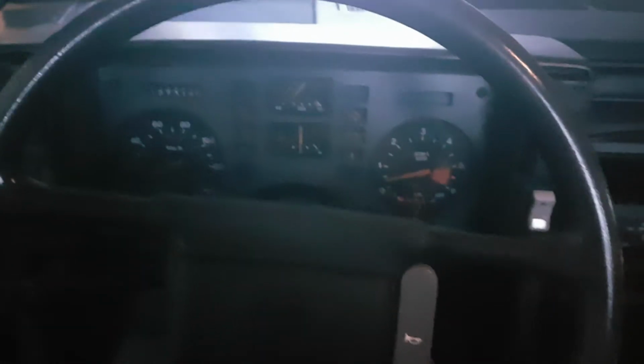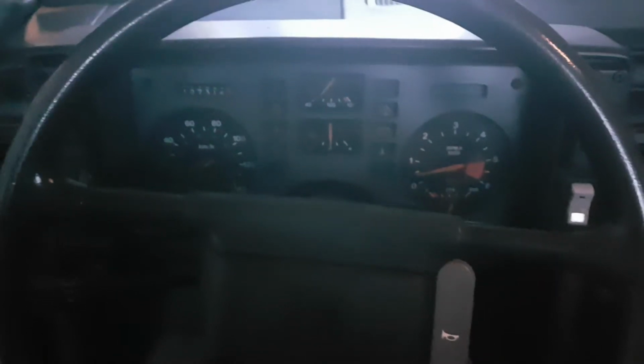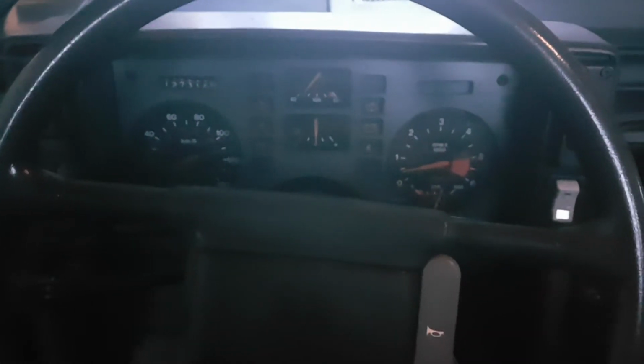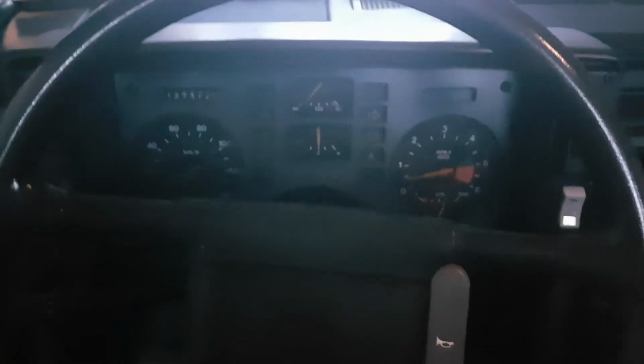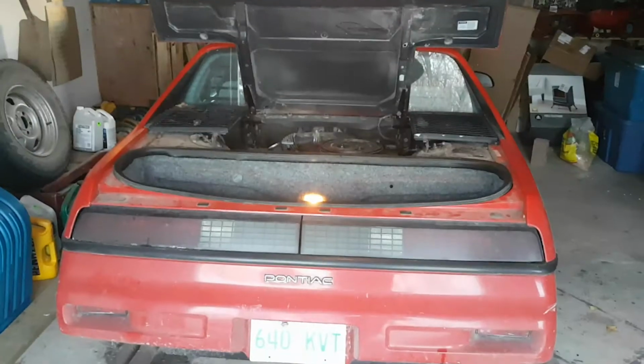Like I said, it sat around a lot, so now that I've got the bad gas through and I've got a half a tank of premium, I'm going to start changing out plugs, fuel filter, all that good stuff, and see if we can get her running a little better.